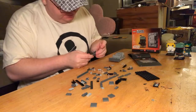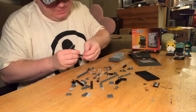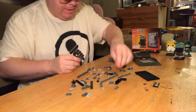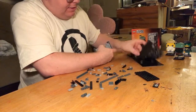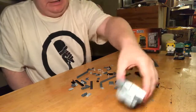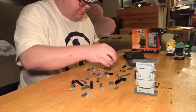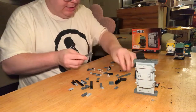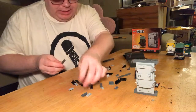Now, this is what I did earlier. This will act as the top of the little carbonite freeze block. We got to make 2 of these. These are clearly going to be the side or sides of the freeze block.